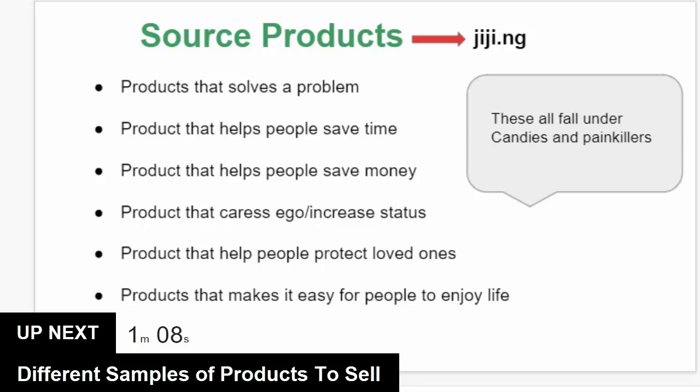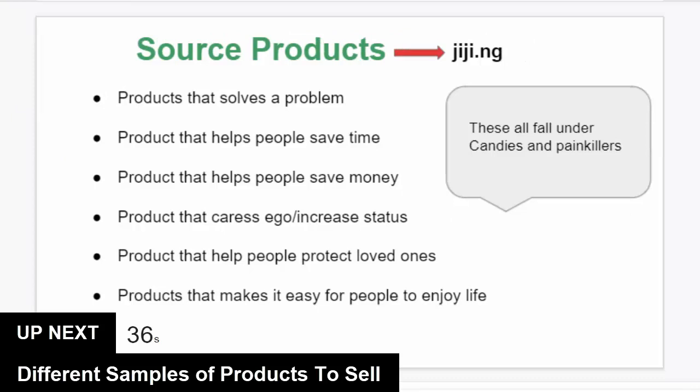All of these fall into a category I call the candies and the painkillers. And there are different markets where you can find all of these products. If you're just getting started, you should be looking at some markets, like kitchen gadgets, the convenience niche, and the security niche. These are some of the markets.